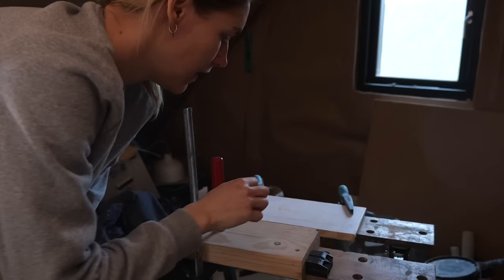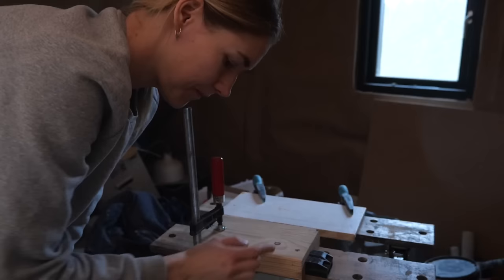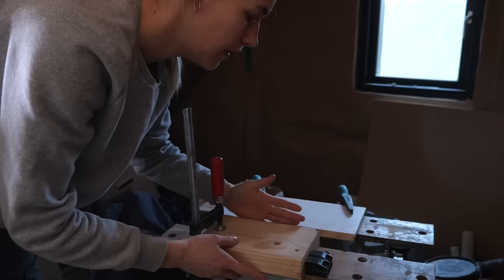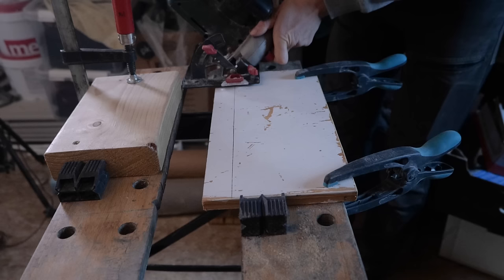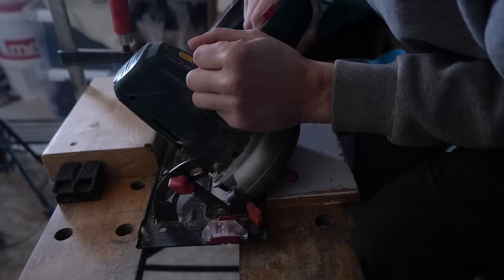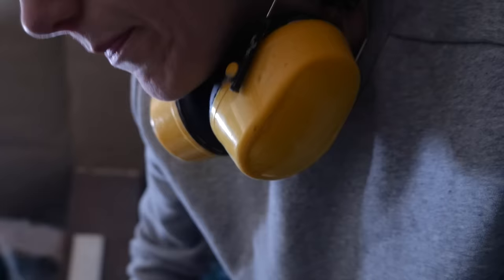I've made a little setup here for the circular saw. I'm hoping this is gonna provide a little support so that I'll push the saw against here, and that should give me a straight cut. Maybe. We'll see. Not so straight, unfortunately. Not sure what went wrong, but yeah.